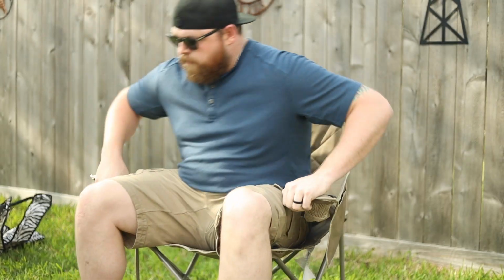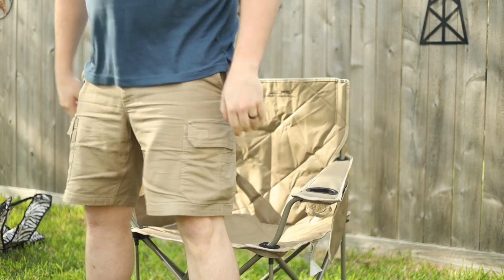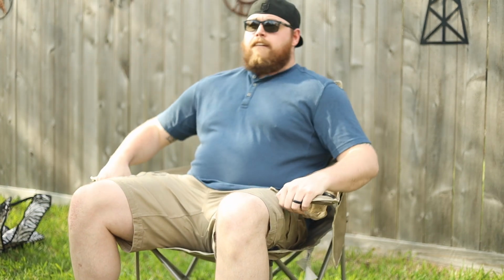It's nice and deep so I can actually sit back into it. And one of the most important things for me on a big chair like this is the ability to push down on the handles when I stand up. That to me is where you really find the wear and tear on these folding chairs. This chair handles it like a beast. No, I don't use it every day, but I do use it quite often, but it still seems brand new. I will be doing another follow-up video on it later this year, so be sure to look out for that as well.